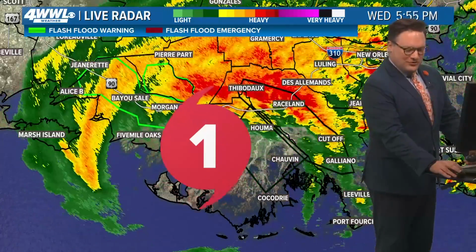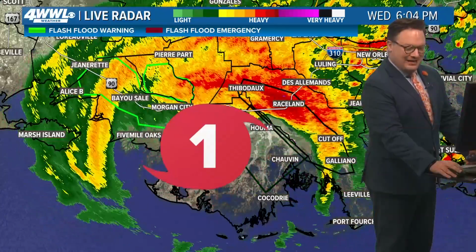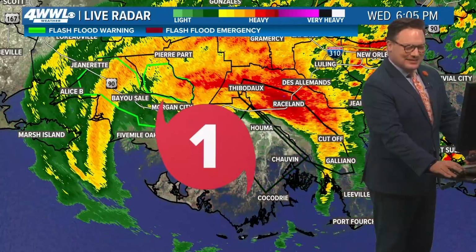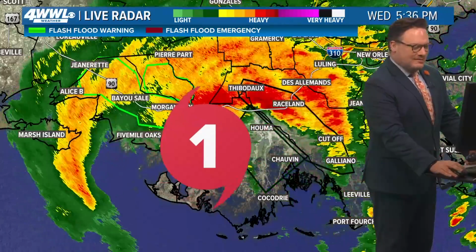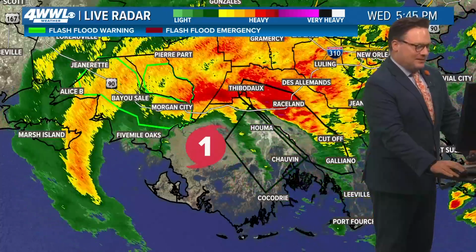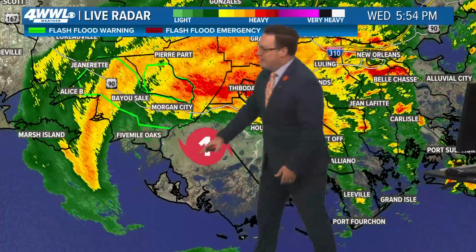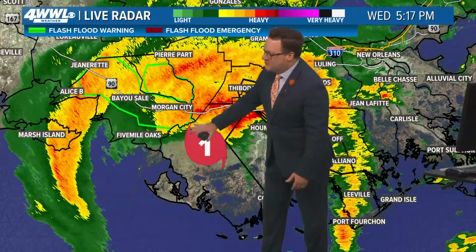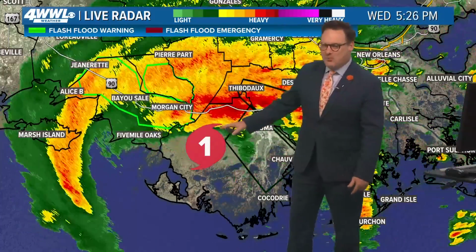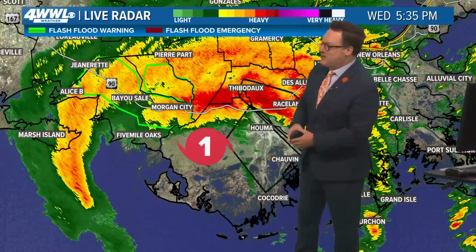I was trying to shrink the size of my massive icon here, just to give a better idea. This is where the center of the storm is, but also to give you an idea of just how quickly the storm has been moving. That's a little bit better. The center is still over Terrebonne Parish, so it is moving farther inland, but still over very marshy areas south of Highway 90. If you're familiar with Terrebonne Parish, really anything south of 90, especially in the western part of the parish, is very much marsh.